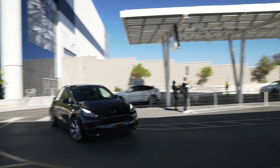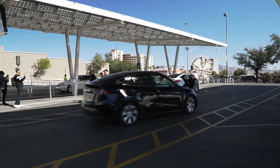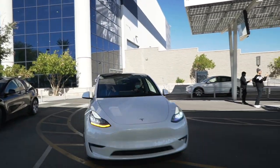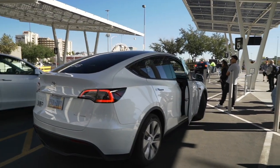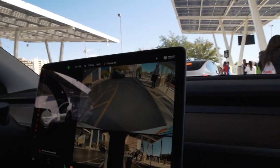So here they have the Tesla shuttles. They're gonna be taking us around from point A to point B. I'm gonna go to the West Hall first. I think it's like an underground shuttle, so it should be pretty exciting. And you guys are heading to which hall? West. Alright, no problem.